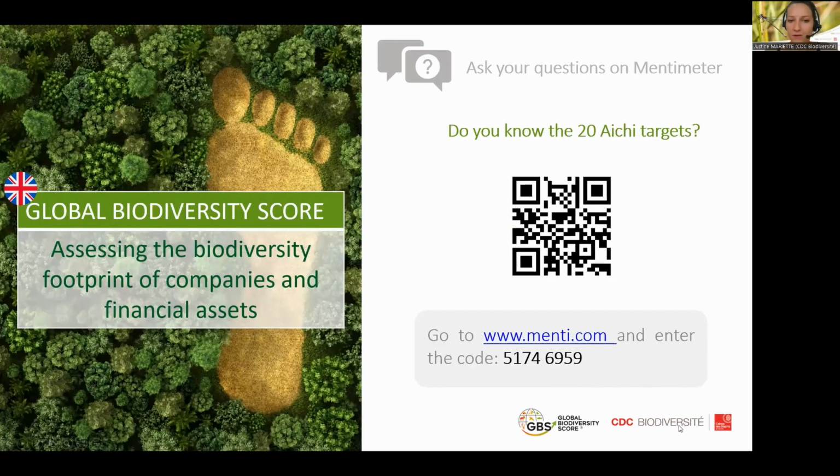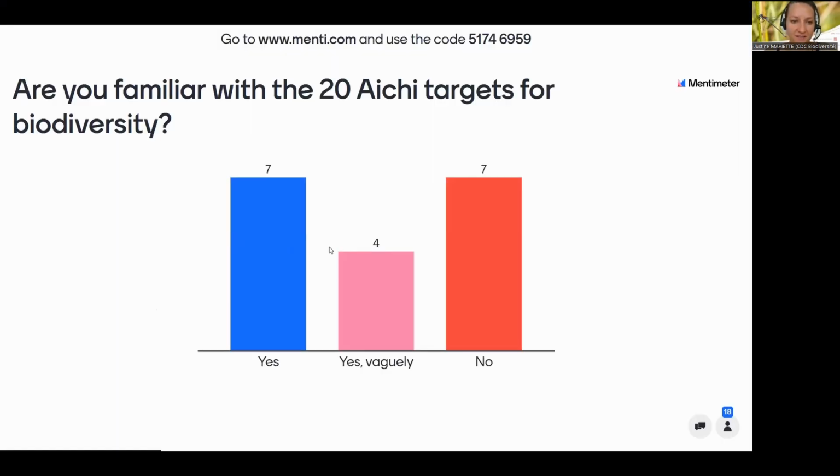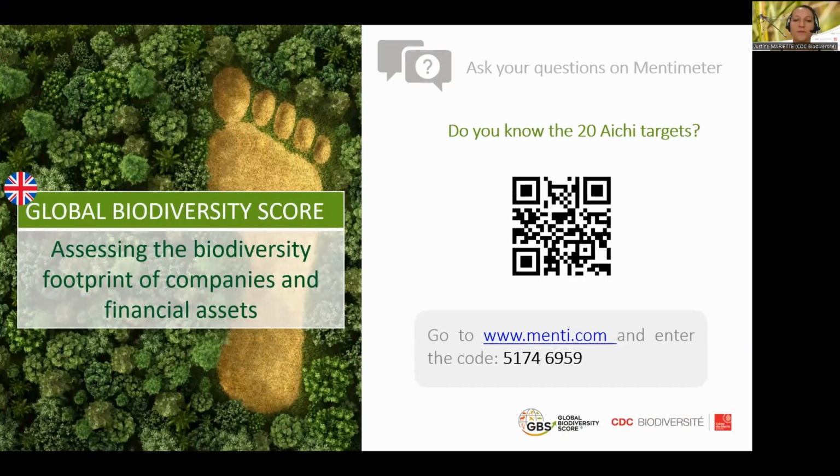And now we will go back to the Menti to see if you are familiar with the 20 Aichi targets. So you already answered this question. Some of you are not familiar with the 20 Aichi targets. The 20 Aichi targets were the global framework for biodiversity between 2010 and 2020. They were the targets on biodiversity, and none of them have been met.